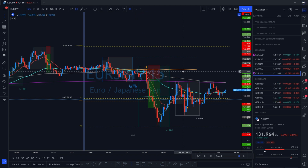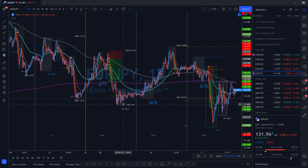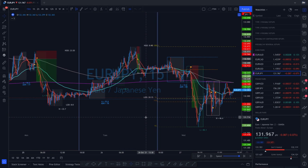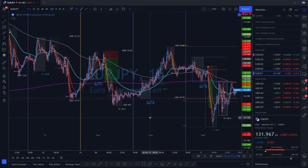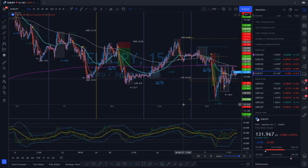Now we ended up getting some kind of a small pullback here, which is fine. So we took the trade knowing that we're basically going to at least try to take it if we look to the left to where previous week structure is. And what I'm saying by that is basically this structure here and this structure here. All right, and that would have given us our 2-to-1. So this particular trade worked out great. 38 pips on a 2-to-1 risk to reward ratio, and you had multiple forms of confirmation.